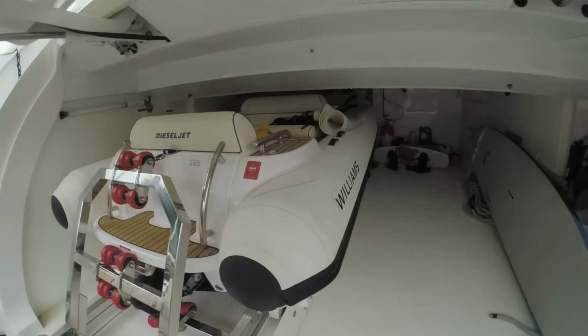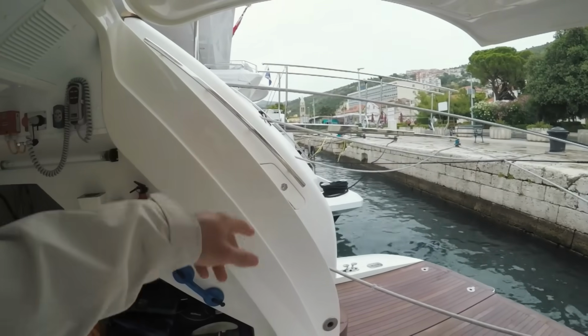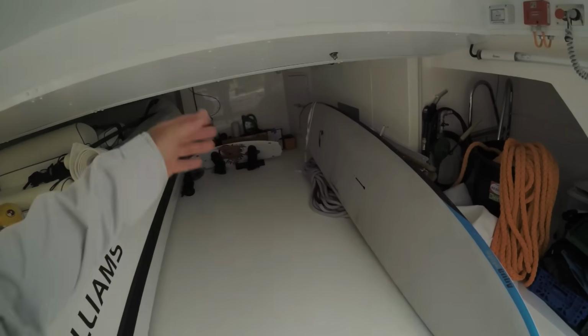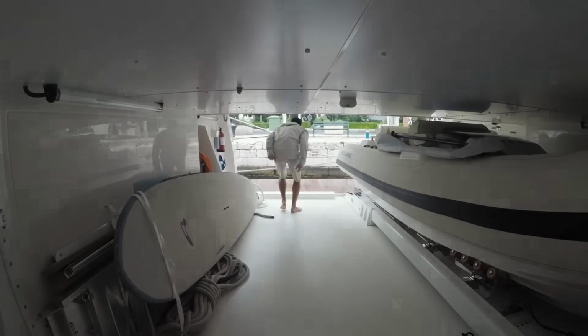This is the garage. The speedboat goes in here, and then all the rest of the fenders, which are those things that keep us from bouncing off the side of the boat, all get laid in here before we leave. So that's all about to happen.